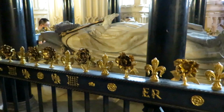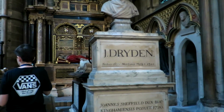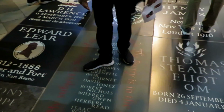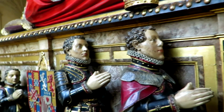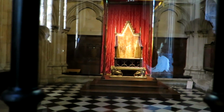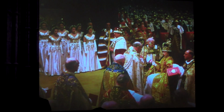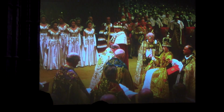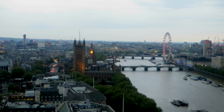This is excellent. They've got the tombs of Edward the Confessor, Queen Elizabeth I. It's amazing. John Dryden, Chaucer, Charles Dickens as well. So many famous people. This is the coronation chair where every monarch has been crowned since 1066. So many people in there who had their heads chopped off by other people who are also buried inside there. It's amazing, all these poets and famous people. I mean, that really is a very good place to visit.